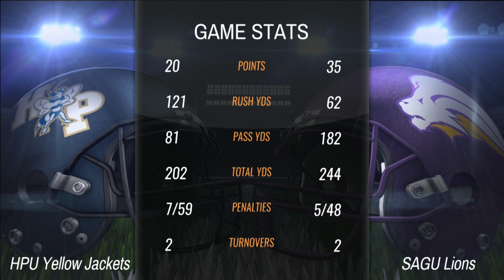And you said it at the break in the first half. It's not often you see a team who is down 35-20 walk to the locker room more excited and hyped up than the team that's winning, that has 35 points. SAGU walked to the locker room with their heads down as HPU sprinted off the field to kind of make adjustments here for the second half. The momentum is most definitely in favor of the Yellow Jackets. Not only that, because it's 35-20, but it's been 4 straight scoring drives.